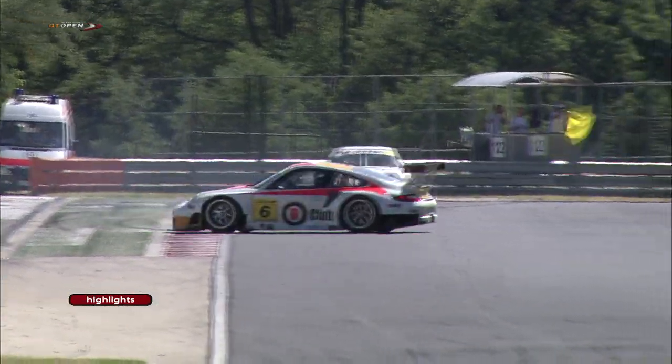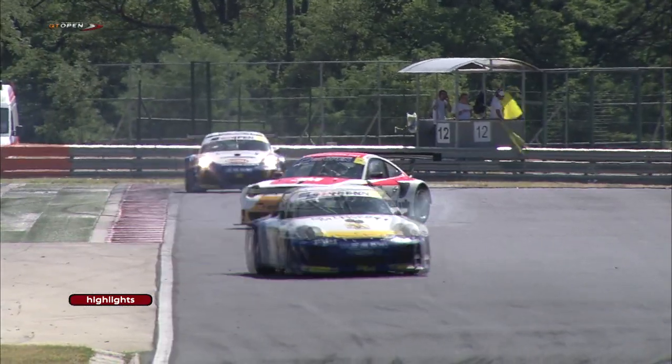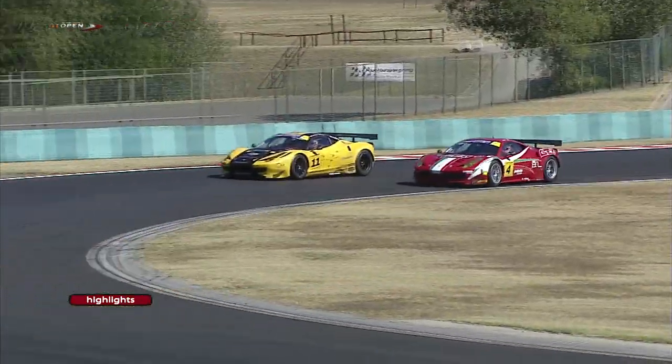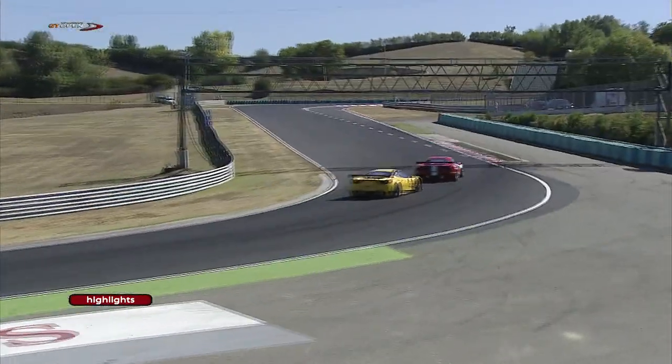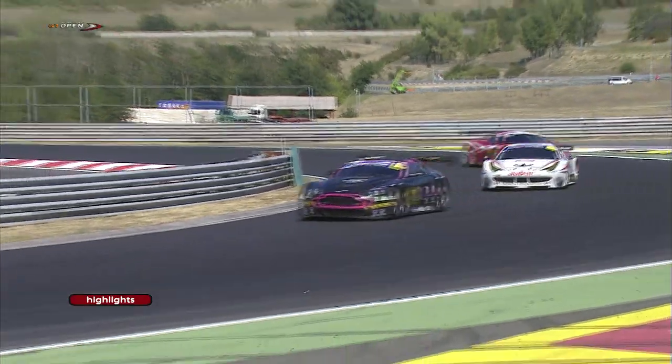Difficult weekend, though, for the DriveX Porsche. Spin for Miguel Amaral and an early retirement for them. Jimmy Bruni then did what Jimmy Bruni does best, surged up through the field, overtook three cars on one lap at the start of his stint.